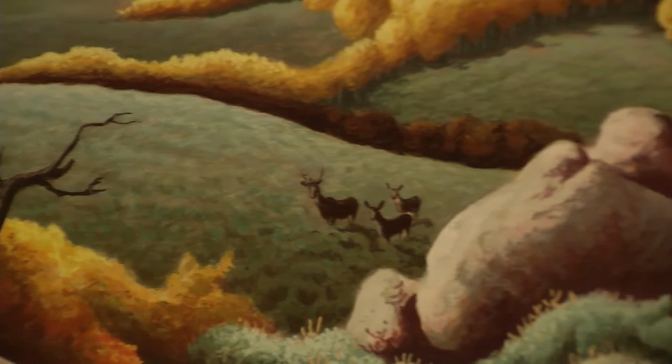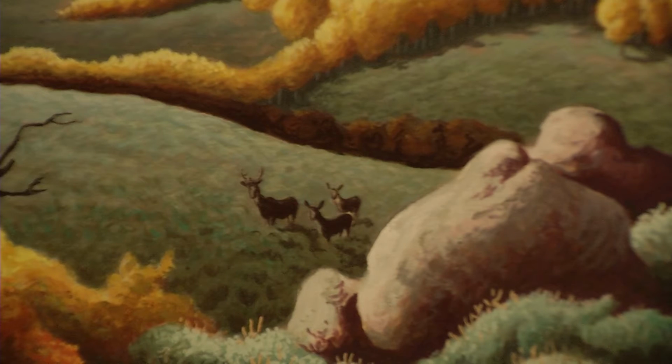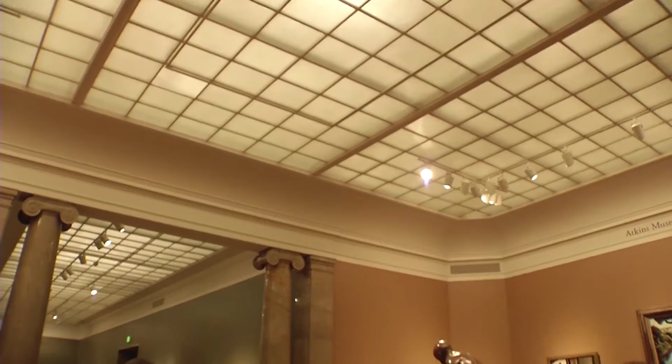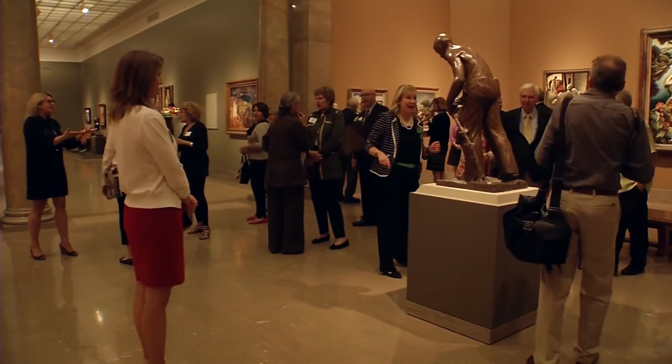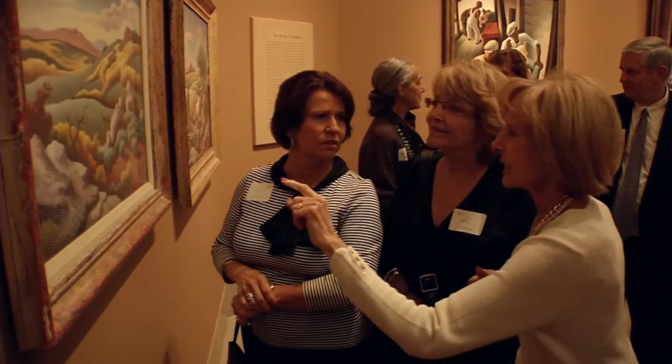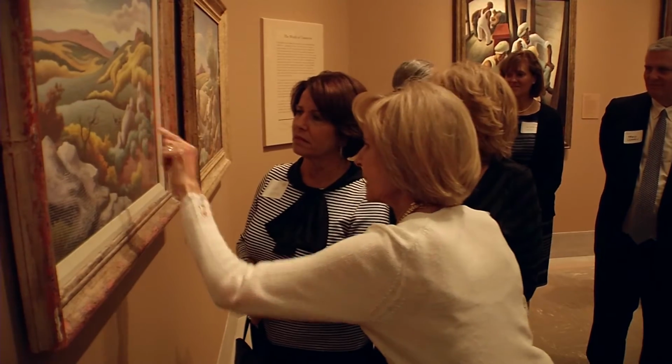There are some things that we do that are difficult, and there are some that are easy. And the opportunity to partner with Nelson Atkins with this painting is one of those things that's easy. It really should be at the Nelson Atkins Museum of Art because we take care of kids, they take care of art, as was stated, and that's exactly correct. So what a wonderful opportunity for us in the Shawnee Mission School District to be a part of this partnership.